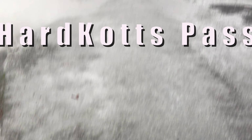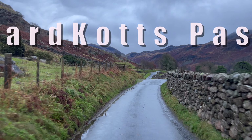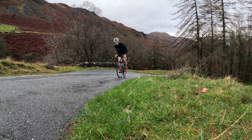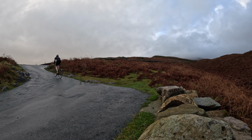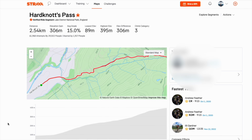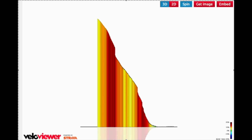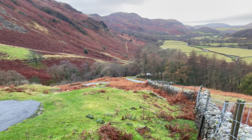This is Hardknott Pass. Nestled in the southwestern Lake District, a climb legendary amongst British cyclists and infamous for its brutal gradient. It's one of the final tests in the Fred Whitten Challenge, but today is my test. The climb is 2.5 kilometres with an average gradient of over 15%, but that's only part of the story. Its steepest ramps reach over 30% in places.